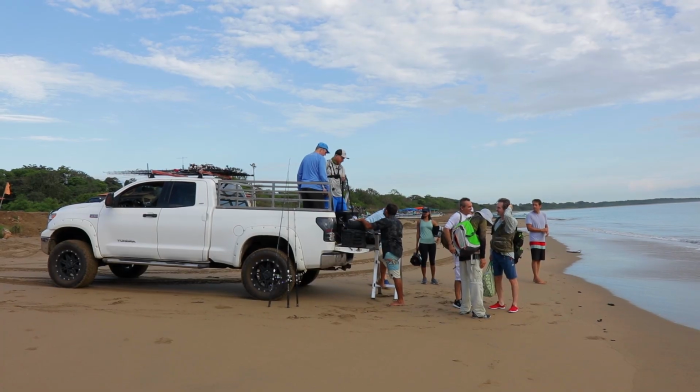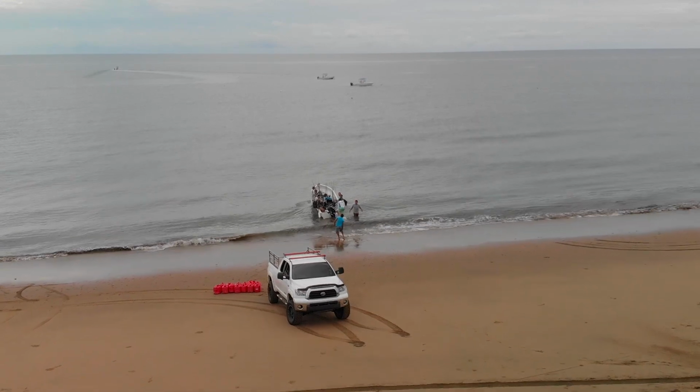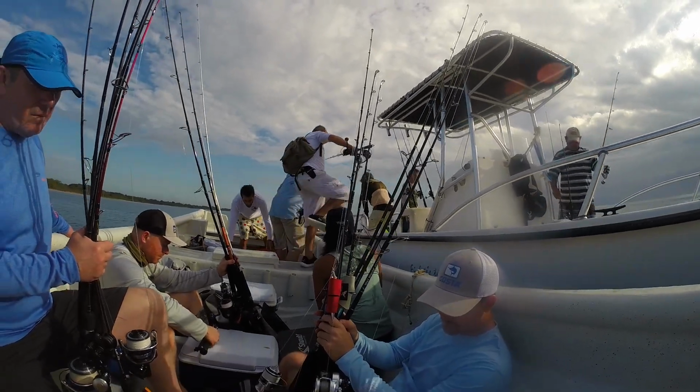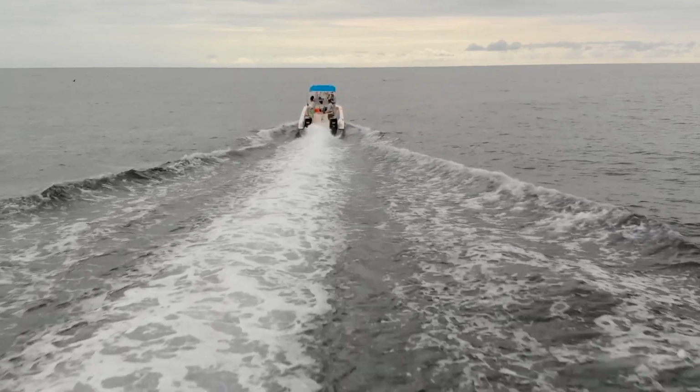Every morning we're loading up the trucks with all the gear, driving down to the beach, and then we're actually launching off the beach, quite hairy at times actually, and then straight on the sports fishing boat and out onto the marks. And what I really love about this place is you're not running big distances. A lot of the marks are quite close.